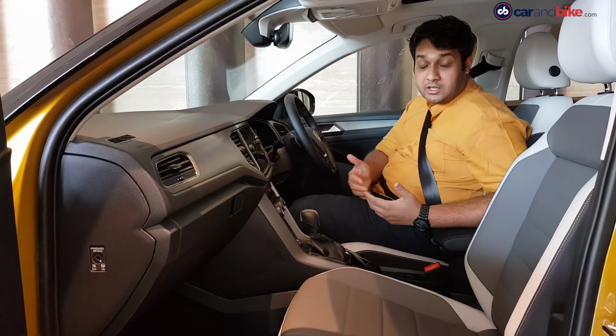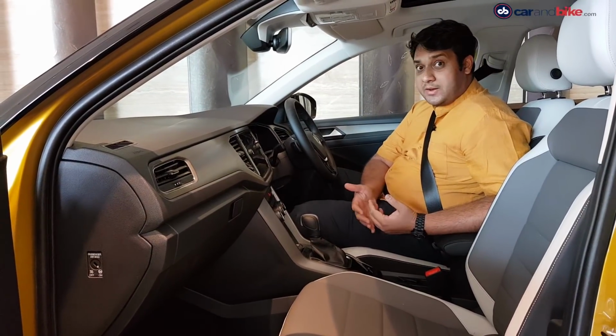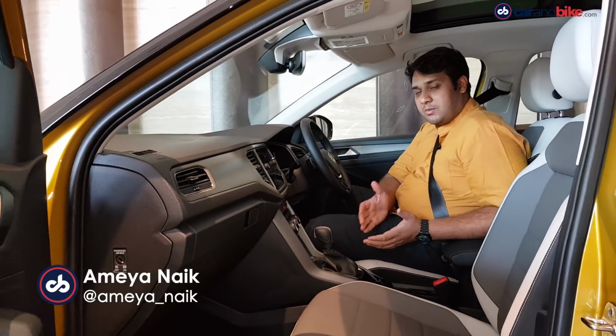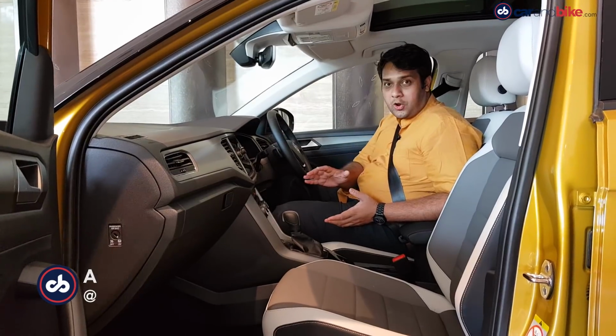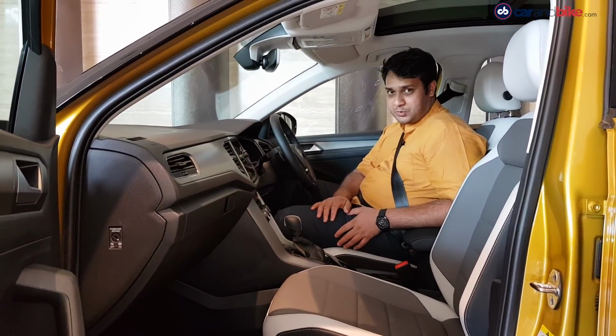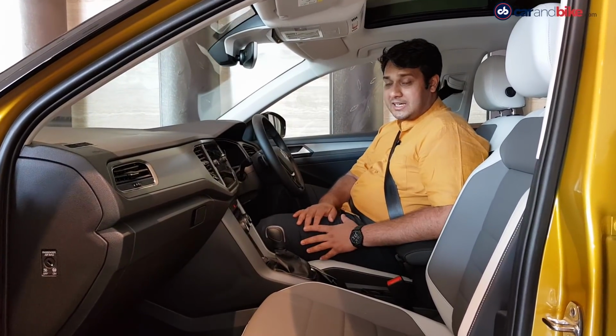Now, even in our earlier videos, we told you how much space there is in the car. The car that we actually showed you at the Expo was the R-Line. Now, that has not come to India. This is just one variant and has it all. Of course, it is not the all-wheel drive. It is just the front-wheel drive version which comes. So yes, 2WD on offer for 19,99,000 rupees.